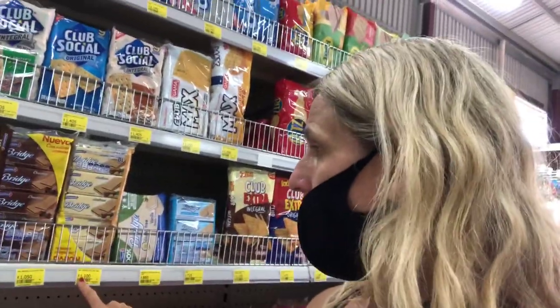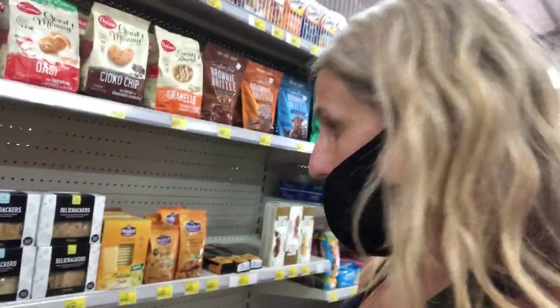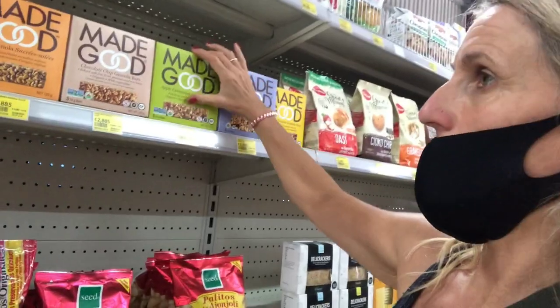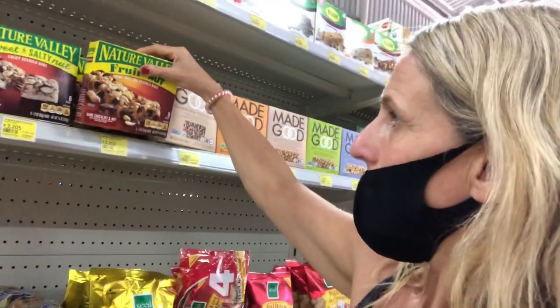Cookies. This is the local ones that we love. 1,000, this is like $2. And what do we have that is import? Let's see. Crackers, granola bars. Well, I think in general, this is priced like that. But here, 3,000. This is like $6 for a package of six bars. Oh. Some things are way higher priced, and some are not. It depends, like I said, on what you need, what you want to pay, your budget.